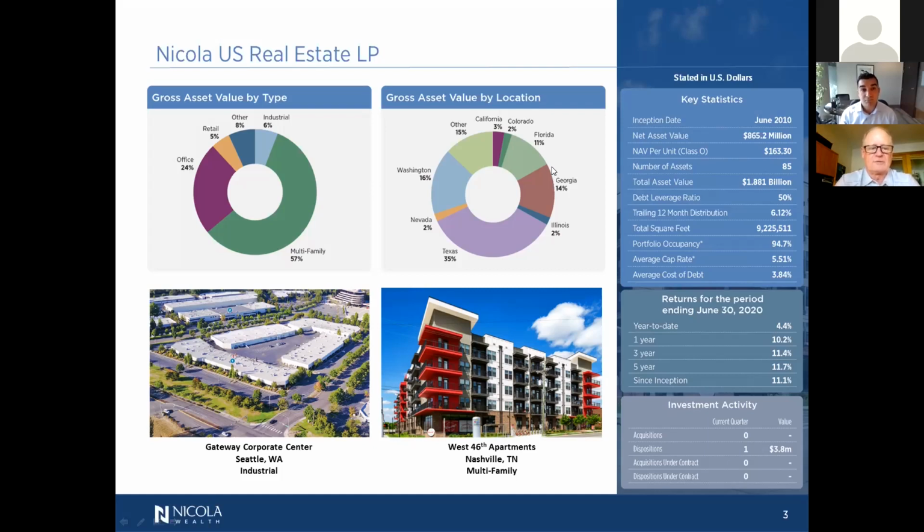The return for Q2 was 4.4% year to date for 2020, which is very good under the circumstances. Rent collection was also very strong for this fund. And we are still projecting conservatively a 7 to 8% total return for 2020 by year end.